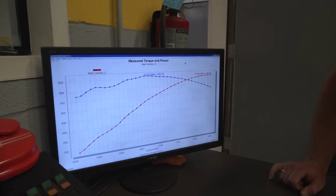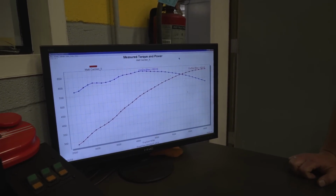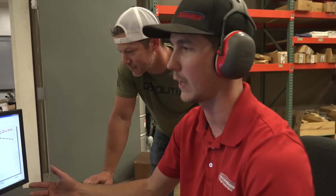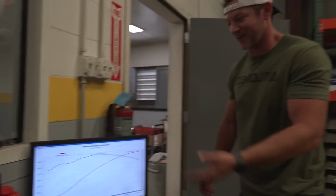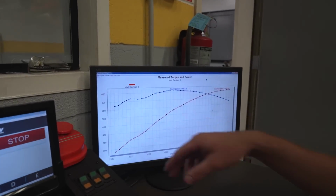Yeah, so our first pull, dialed in: 655 horse, 660 torque. And what we really want to focus on, yes, it does turn 6,000 RPM, which for a big block might seem like a lot, but look how much torque we're still making. Right off the bat, as soon as you were way down there, the torque was already going to 500. Down here at 2,500-ish RPM, we're making almost 600 pounds of torque.